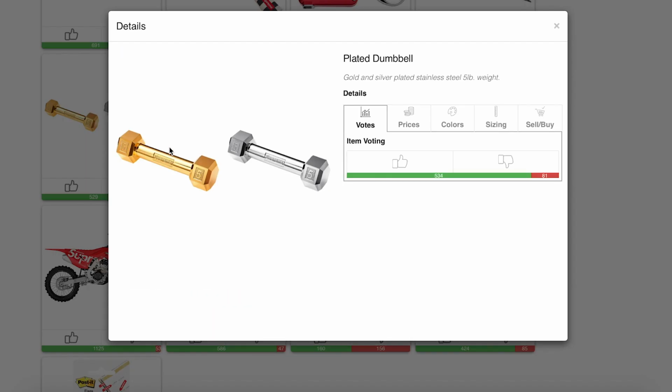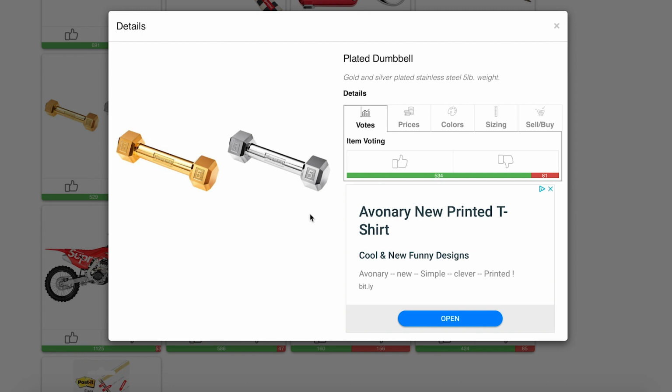Moving on down here, oh my god, we've got gold and silver plated stainless steel dumbbells. These are going to be so expensive. I mean, they're so random, but it's such a sick item. But this is just going to be crazy expensive.